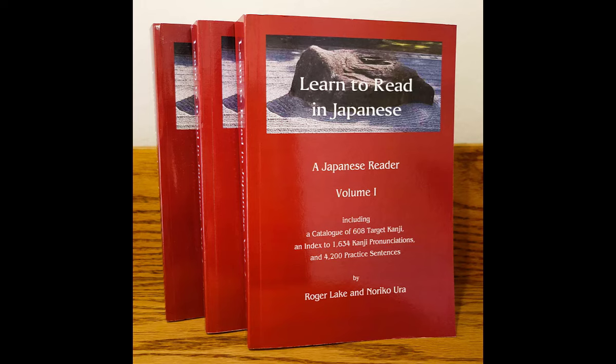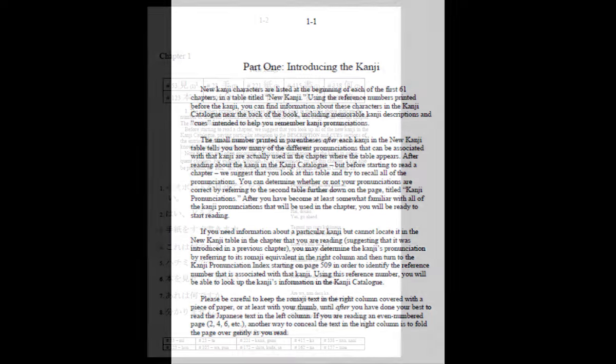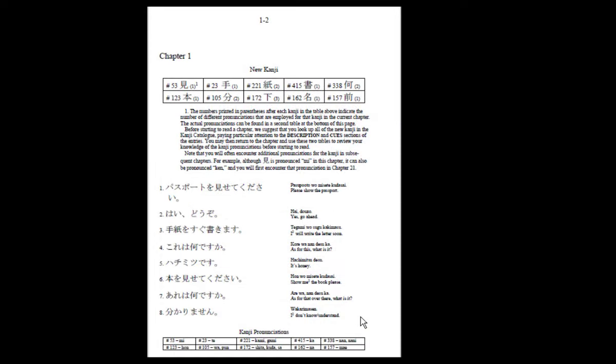I'd like to show you how to use our book, Learn to Read in Japanese, Volume 1. This book is divided into three main sections. The first section is a Japanese reader, which consists of 103 chapters.